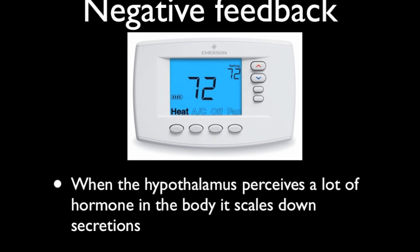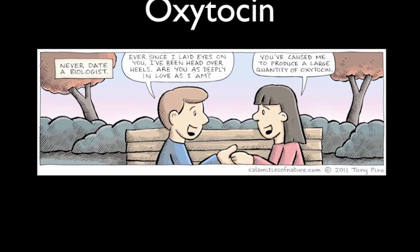You're probably familiar with this device. It's a thermostat, of course, and when you get cold, you can turn on your heater. When it gets to the temperature that you had asked it to get to, the system turns off, and your endocrine system functions similarly. If you find that you have a whole lot of a certain type of hormones circulating in your body, the hypothalamus will act to turn off the systems that produce that hormone.